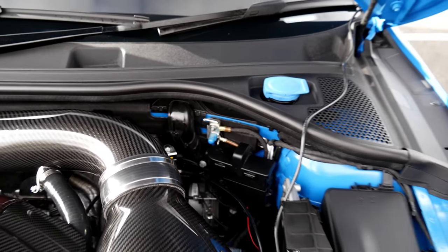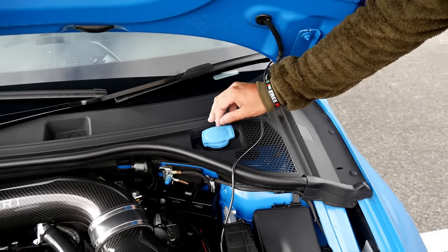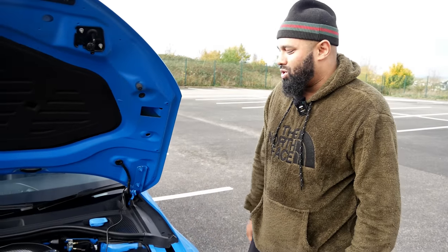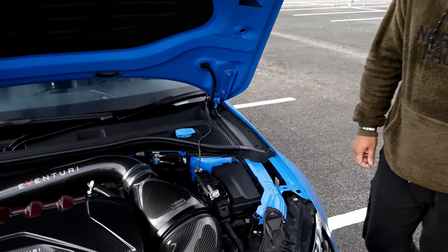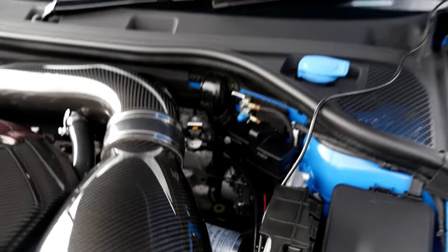It doesn't have anything in the boot. It all goes through the washer liquid here for the wipers. That's brilliant, because obviously methanol is a cleaning agent, so you could use it for the wipers itself. Absolutely. And proper stealth as well. That's a really clean setup, actually. Brilliant. I mean, it fits perfectly fine underneath the Eventuri intake.